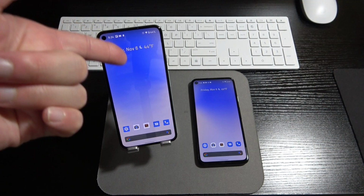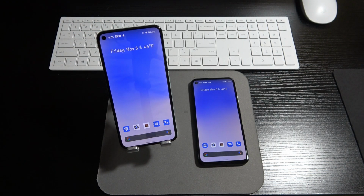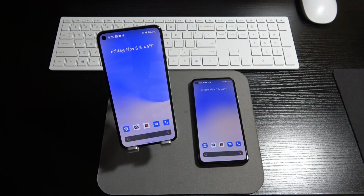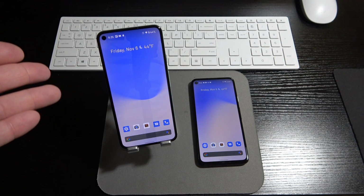This phone, the Pixel 5, is not hundreds of dollars better than this phone. That's the point. If you didn't catch anything else, that's the point. The Pixel 5 is not hundreds of dollars better than the Pixel 4a. And right now, you can get the Pixel 4a for $299 versus the $699 price tag that this Pixel 5 is sitting at.